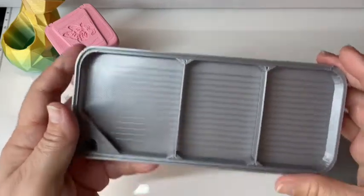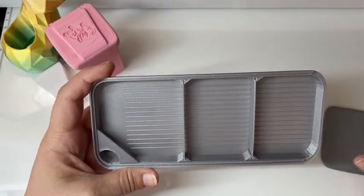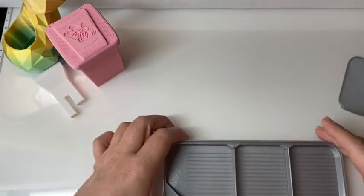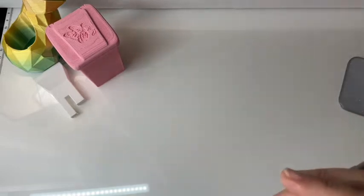And there you go. So there you have the three sections. Should we do some drills and see how it works out? Let's see here. Okay, let me pull some drills out. We'll see how it works. And let's see, I think you have to make sure.